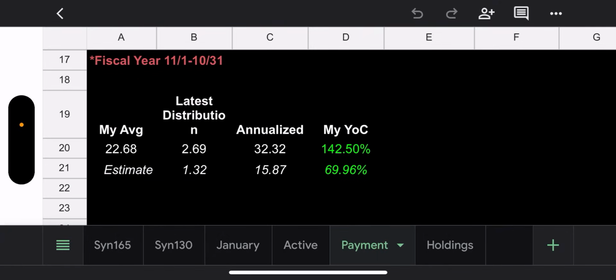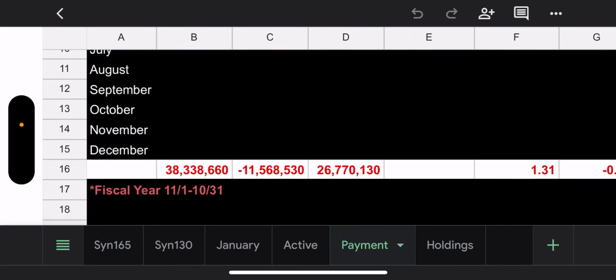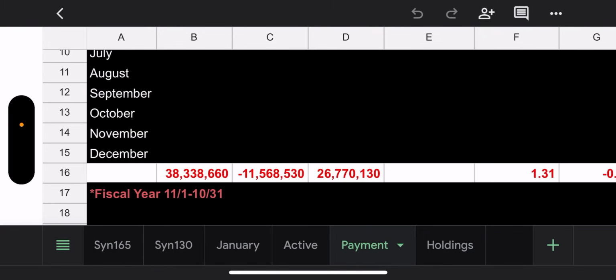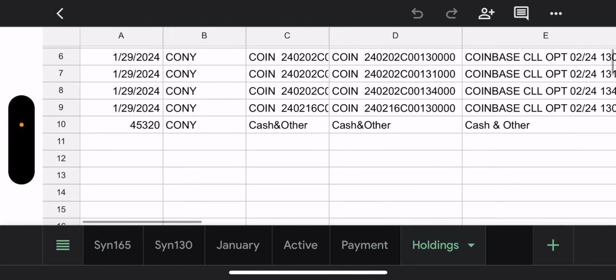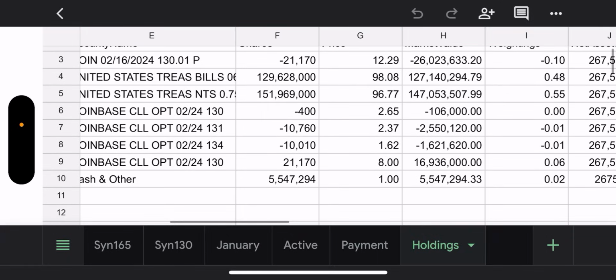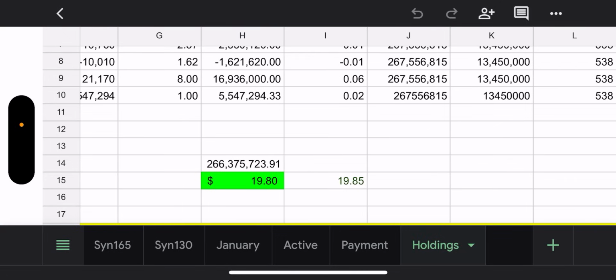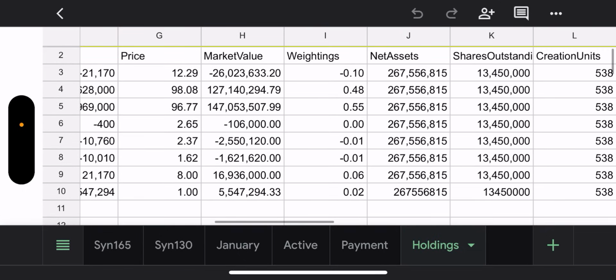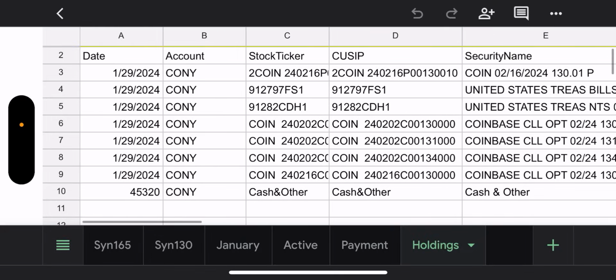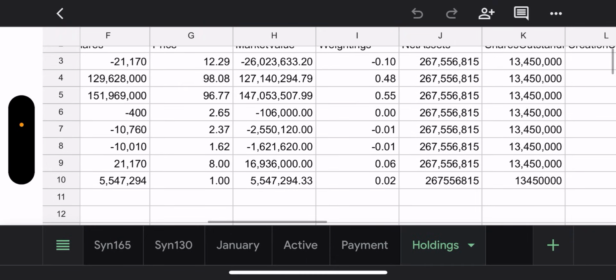So anyway, let's look at the holdings. We talked about this, but again, what brings the NAV up? What brings the NAV down? Here's the net asset value on Coney, 266 million, obviously not as big as TSLY, but okay, what brings the NAV up? Cash and treasuries. Sorry, guys, I'll try my best to explain, but here's treasuries, 127 million, treasuries, 147 million, cash 5.5 million.